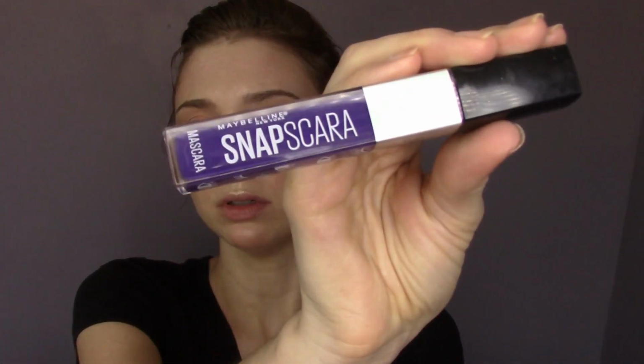Here is the tube. Pretty cute. I like the little detail of the eyes. See the brush. Ooh, that's fun. Let's see how it goes. It looks pretty vibrant on the brush, so I hope, oh yeah.